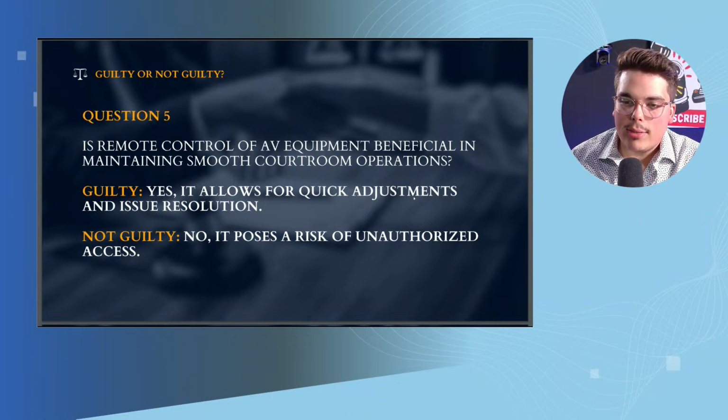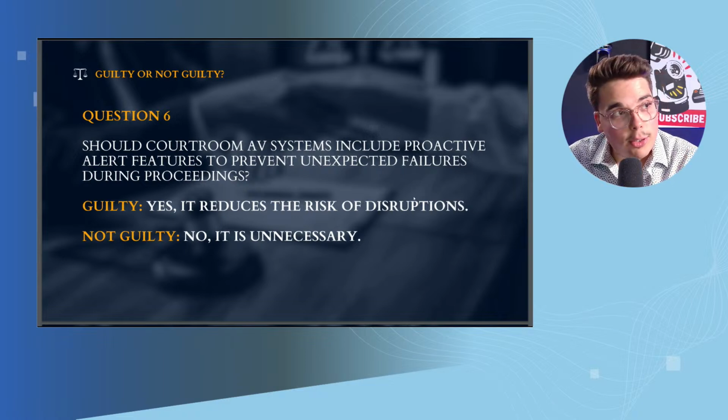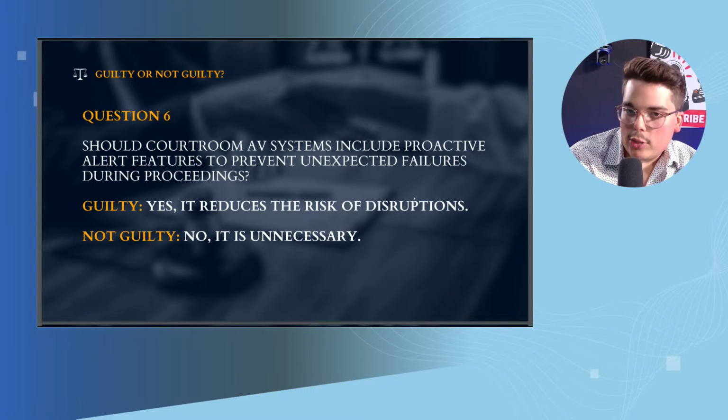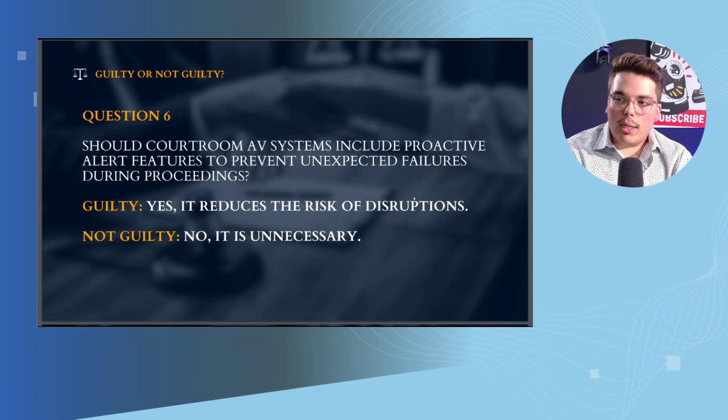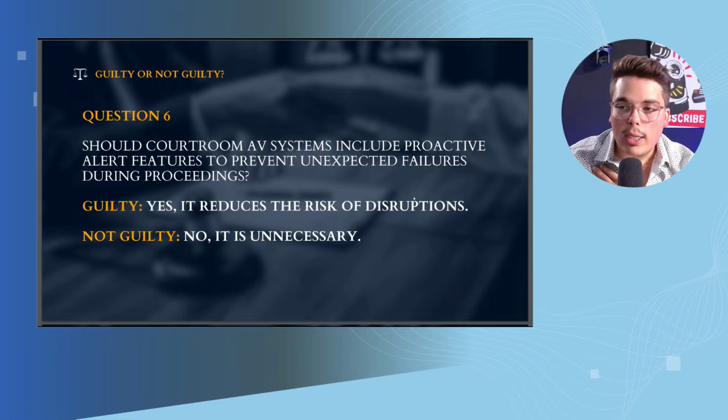Question number 6. Should courtroom AV systems include proactive alert features to prevent unexpected failures during proceedings? I would say guilty. Yes. Why is that? So that things don't get messed up, avoiding disruptions. Exactly. You always can know what's happening before it happens because Hive is there to support you. Like I said, it has real-time monitoring, so maybe there's a camera that's struggling and the camera feed drops. You might be able to tell if the camera feed drops on your TV, but Hive might be able to let you know before it drops from the TV.